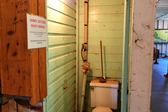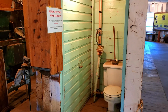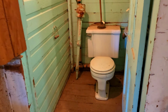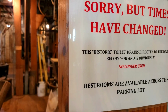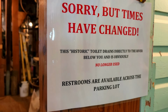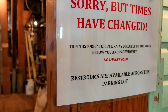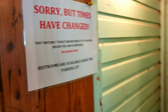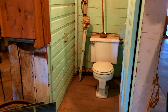I guess we can't use this toilet anymore. What does it say? Sorry, but times have changed. This historic toilet drains directly to the river below, and it's obviously no longer used. Restrooms are available across the parking lot. Oh, wow. So that toilet drains... I need to go to the restroom right now.